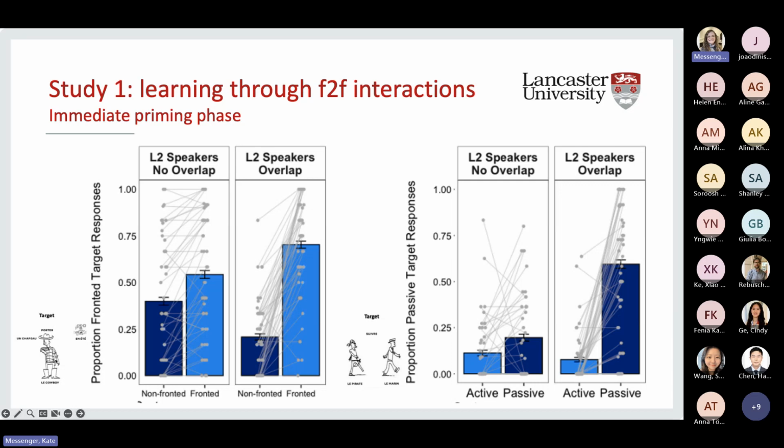And what we found is there's overall a main effect of priming. So participants produce more of the target structure after the prime than after the alternative. And we found a main effect of structure, so they tend to produce more of these fronted responses than passives. So passives really are dispreferred. But there was no interaction, so the priming effect didn't really vary depending on those structures. So yeah, there was no real difference in the priming effect there.